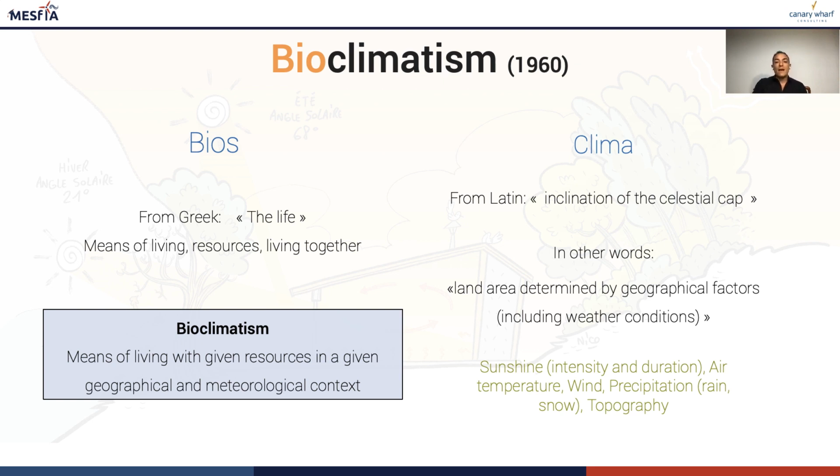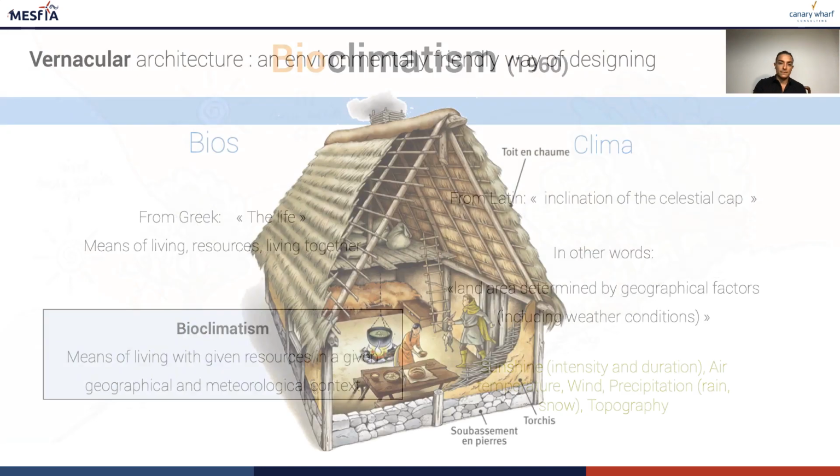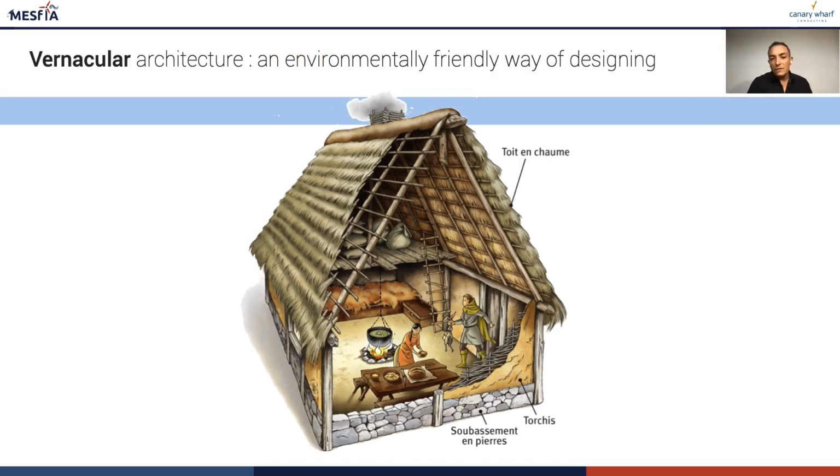We can therefore give as a definition of bioclimatism: means of living with given resources in a given geographical and meteorological context. Be careful of modern bioclimatism, which is not really a modernization of vernacular architecture. Bioclimatic architecture exists in certain vernacular architectures, specific to a place, a time, or other. It is often based on ancient traditions resulting from an empirical experience of the environment at the crossroads of available materials and the search for a response to local climatic conditions.